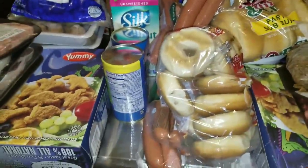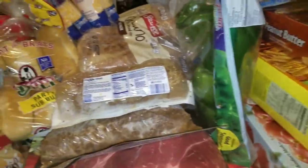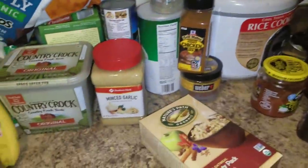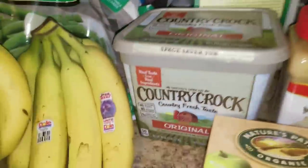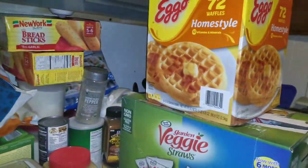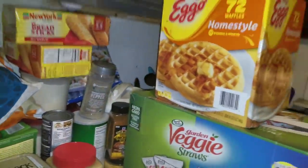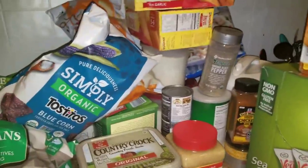We're here with a grocery haul. Yay. We have a lot of stuff we went and got. We went to Sam's Club and Walmart. So what we have, we'll start on this side.